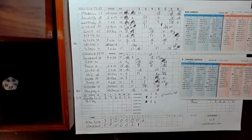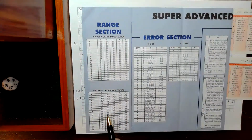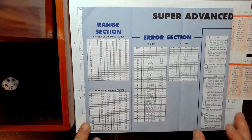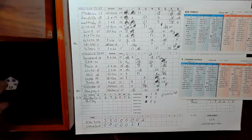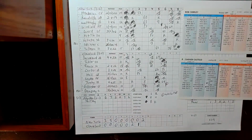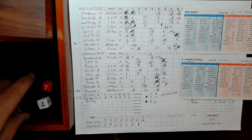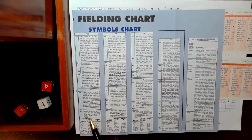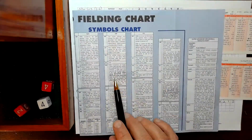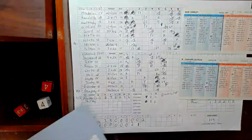2 and a 10. Check the defensive chart for catchers. 2 and a 10 is a P/F. Nobody's on base, so there can't be any, but there could be a pass ball maybe on a P/F. We'll see. Error rating on Skinner is an E4. So he's got to avoid 16, 17, and 18, which he does. So we'll check the P/F over here. P/F, where are you? There you are up here. With runners on base, nope, nobody's on base. So pass ball does not occur.